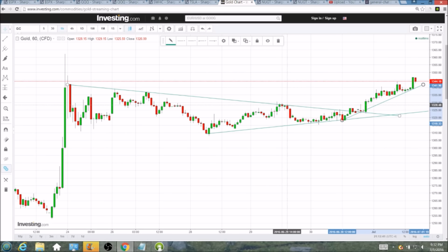And then we could still see rejection from this downtrend line, bounce off the support, rejected again, and then the bullish break occurred, I believe, Thursday afternoon right here. Back tested that level and then broke out to the upside.